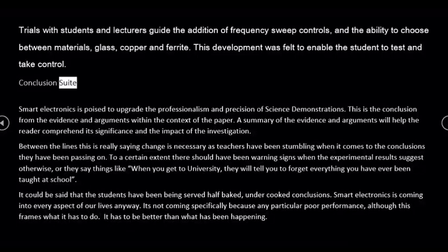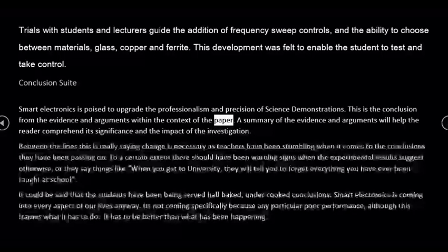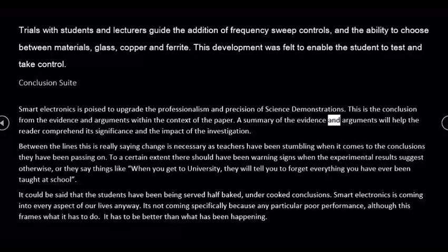Conclusion suite. Smart electronics is poised to upgrade the professionalism and precision of science demonstrations. This is the conclusion from the evidence and arguments within the context of the paper. A summary of the evidence and arguments will help the reader comprehend its significance and the impact of the investigation.